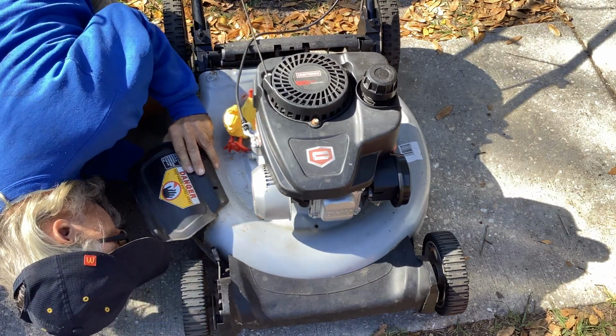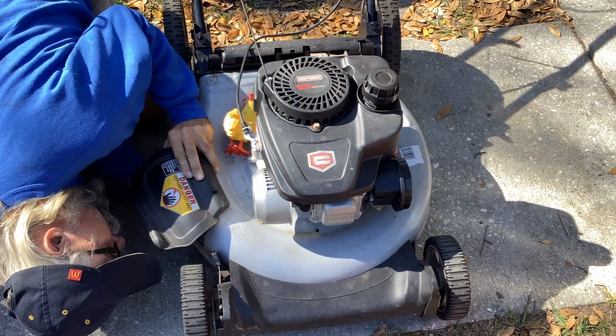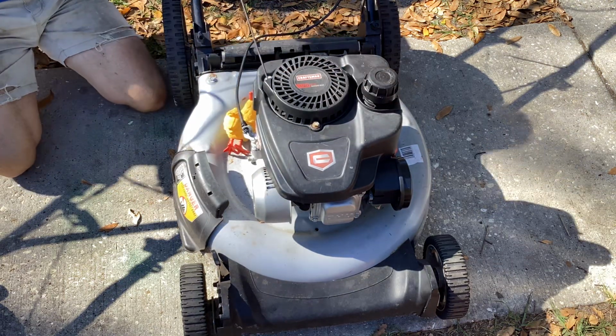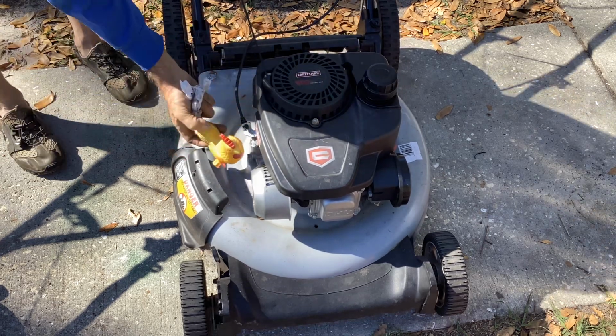There's no wear on the high side. It just needs to be sharpened up. So I don't think this thing has seen much use. Maybe they killed it with 10% ethanol fuel. So this will be a good seller.